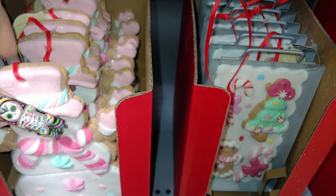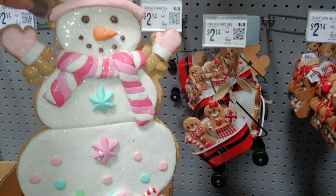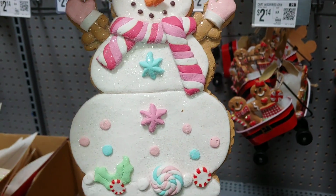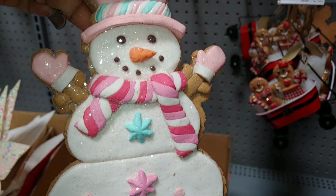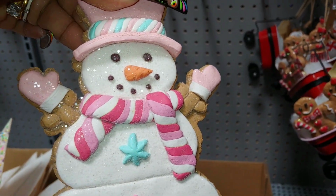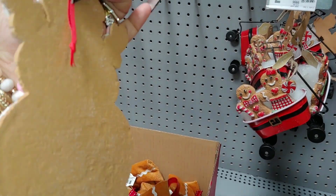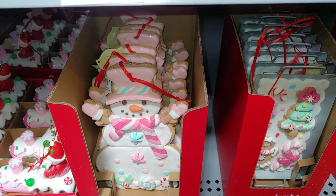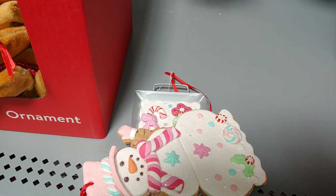And then here's the Gingy cookie, the Gingy snow woman. Look at that. I'm gonna take one of these with the sprinkles and the stars, little candy pieces, lollipop pieces. Look at her candy cane pink scarf. She's in cotton candy colors. Love it. And this kitty's $6.67. So let me get the best one there.